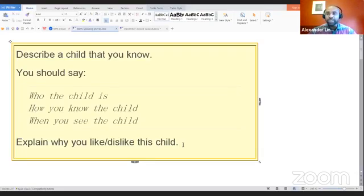You're going to have the opportunity. You're going to have a pencil. So make some notes against each of the different points. These points are there to help you to structure your response, so your response should be more fluent and more coherent as a result.